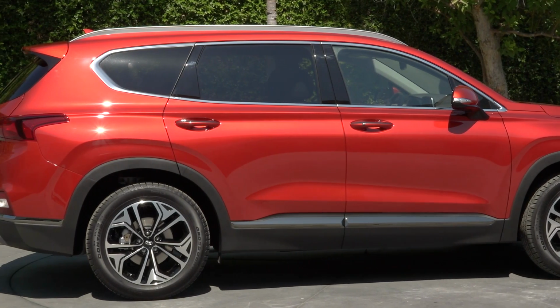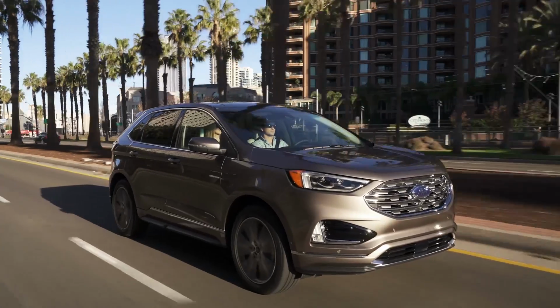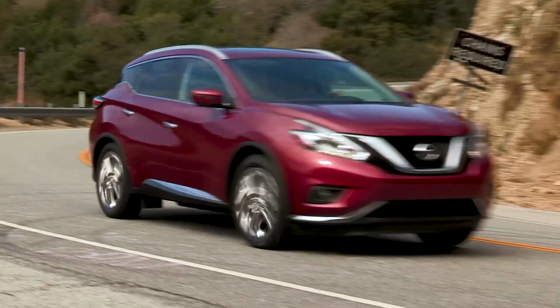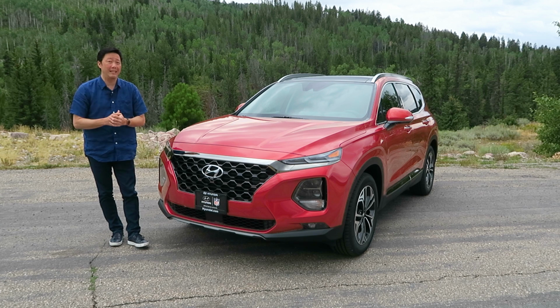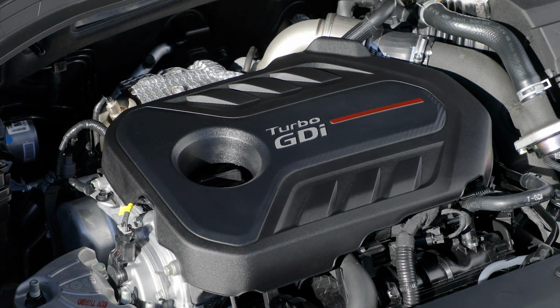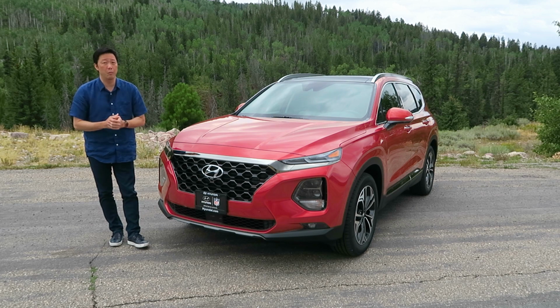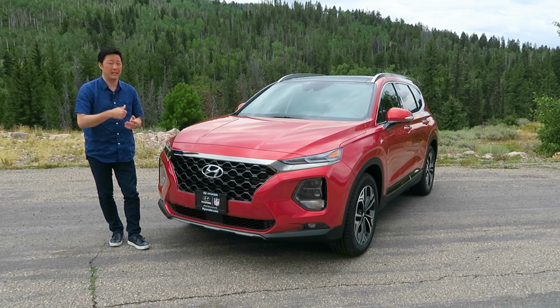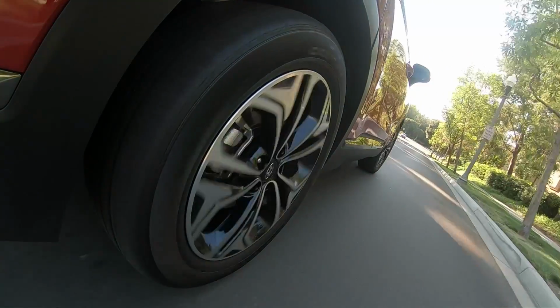It's a compact SUV. It competes against the likes of the Jeep Cherokee and Ford Edge, as well as the Nissan Murano. Prices start right around $26,000 for the base model, all the way up to about $36,000 for the Ultimate trim. Pretty much fully loaded. The top two trims are eligible for the 2-liter turbocharged 4-cylinder engine that puts out 235 horsepower. The base engine is a 2.4 non-turbo that only puts out 185. All-wheel drive is available on every single model though.